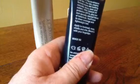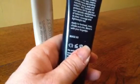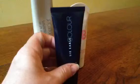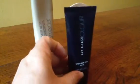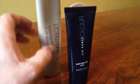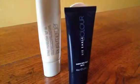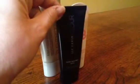It's a mineral UV protection, but only SPF 15, and it's giving light coverage again. Now, to me, the positives of this are that it gives a lighter coverage than Laura Mercier. Laura Mercier undoubtedly of the three gives the most coverage, and it's still certainly less coverage than a foundation. This gives better coverage than the Maybelline.